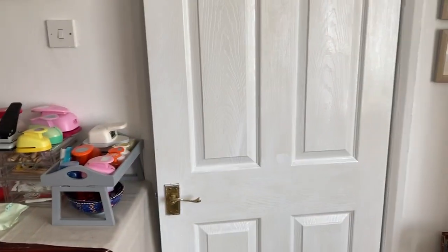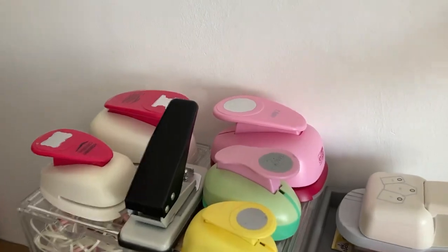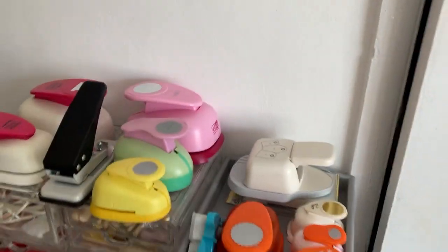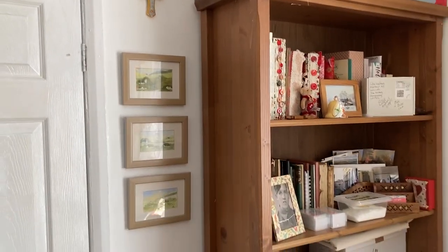And my kitchen is through there. And I keep all my, let me just shut the door a second. Oh, something's stopping it. There we go. All my punches are on there. Sorry about that. So, a couple of little paintings I did a long time ago.